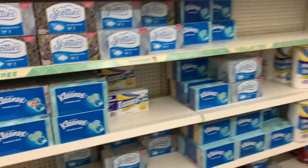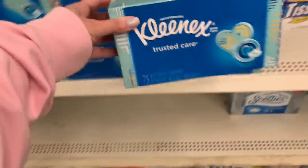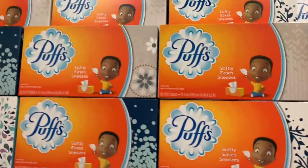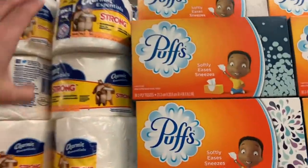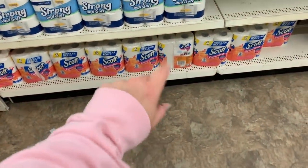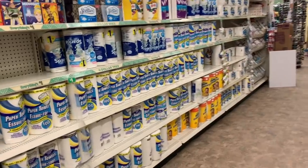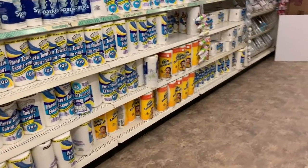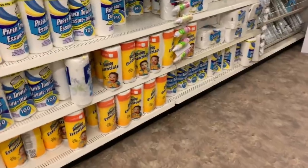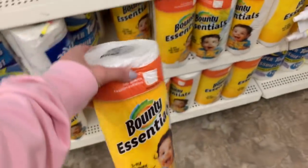Looks like we have Kleenex this week. A 75 count of Kleenex and Scotties and Puffs and the single roll of Charmin Strong and the 4-pack of Scott toilet paper. That's a nice deal. It looks like we have Bounty down here. Bounty paper towels, Bounty essentials. It's not the biggest roll, but it is Bounty.